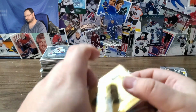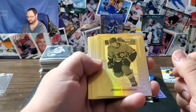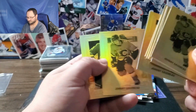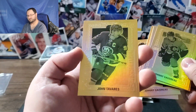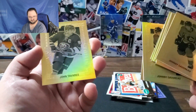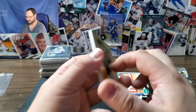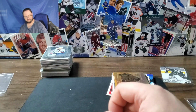That's all right. And it looks like we got a little handful here. Not entirely a handful, but a nice little lot here. Are they all Goudreaus? They're all Goudreaus? Oh, no. Of course. We got a bit of a theme here. This is the third, or fourth, Tavares card we've gotten out of this little lot here. But the rest of these are all Goudreau. Johnny Goudreau from Timmy's from 18-19. The gold etchings. So, anybody needs some gold etchings? I'm your guy.